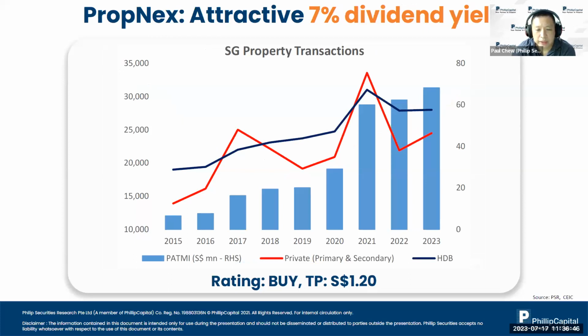But next one will be PropNex. I didn't really change much because nothing has really moved materially. What we do think is that the number of transactions might come off a little bit, because the high end may not be able to see much sales because of the 60%.